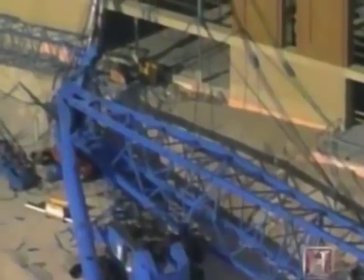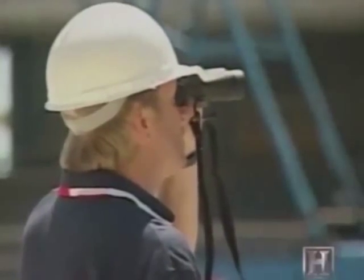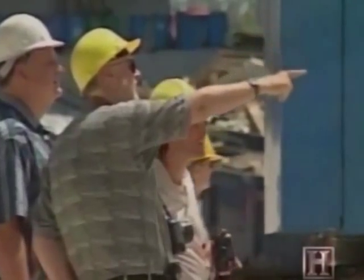The disaster stunned the citizens of Milwaukee and shook an entire industry. For the crane industry, it was like 10 on the Richter scale. One of our icons was down, it collapsed. It was a major catastrophe. OSHA, the Occupational Safety and Health Administration, moved immediately to investigate.